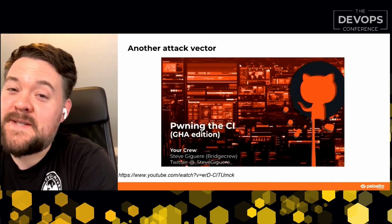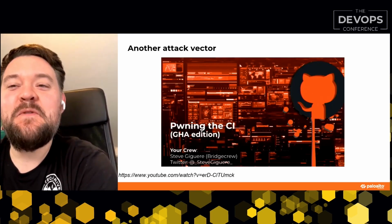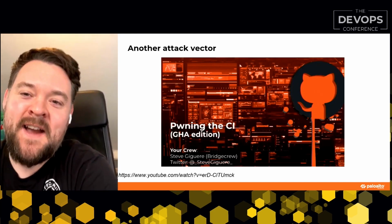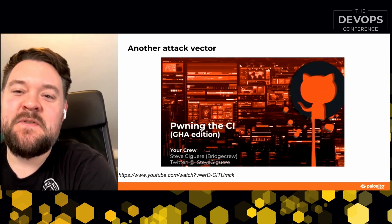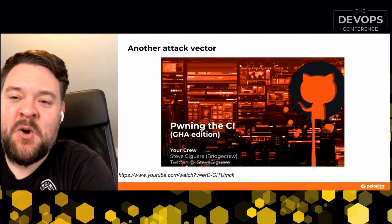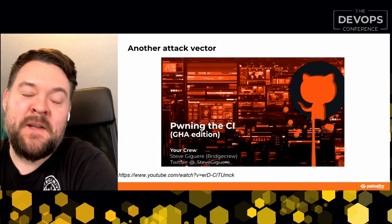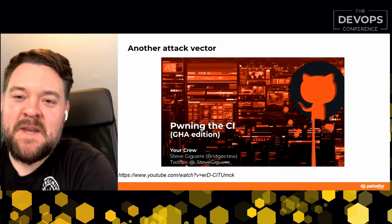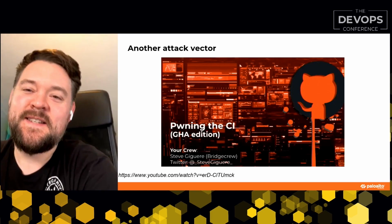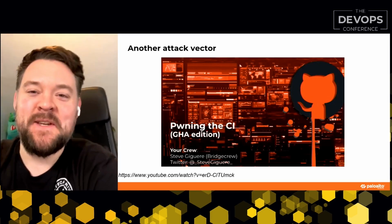And with CI pipelines comes even more attack vectors that you need to think about. I would highly recommend my colleague Steve's talk on pwning GitHub Actions. The link is down below in this slide, and he's actually up a little bit later on today giving a keynote on high-level supply chain goodness. So stay around for that. Next slide, please.